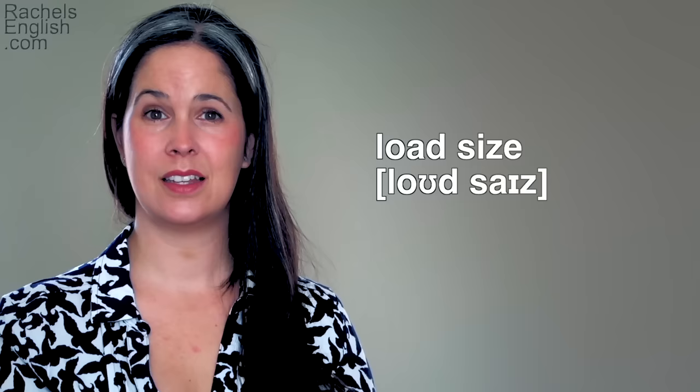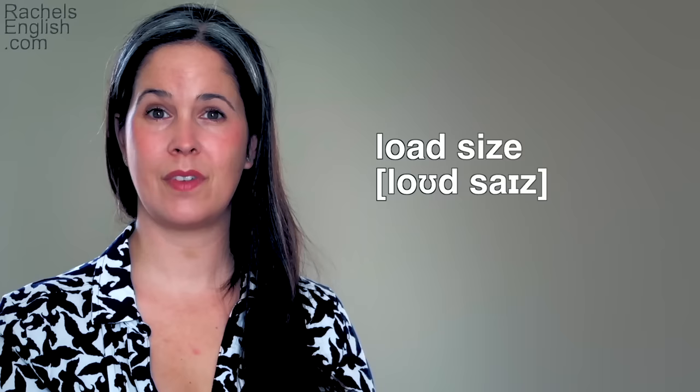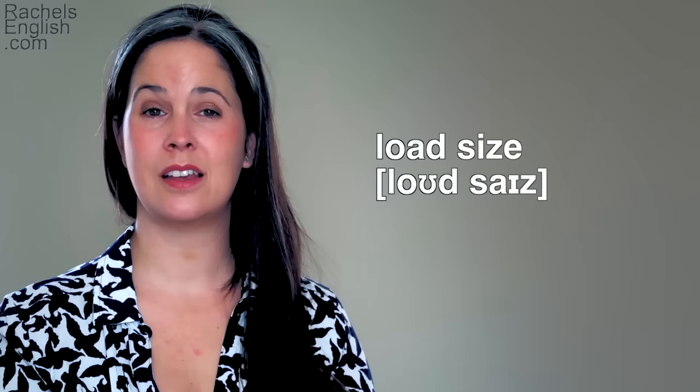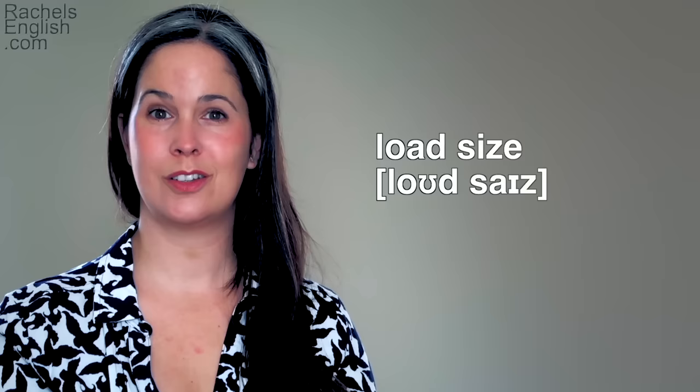Notice what's happening with the D. I don't release it, but I don't drop it. I make a really quick D sound in my vocal cords before the S. Load size, load size. Connect the two words. Try that with me. Load size, load size.